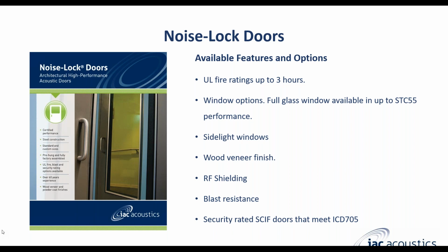We can also offer an RF shielding up to 50 dB with noise lock doors. We have a blast resistance available up to 144 pounds per square inch, or I'm sorry, PSF. And we have security rated SCIF doors that meet ICD 705.